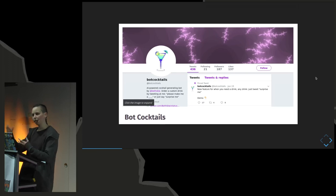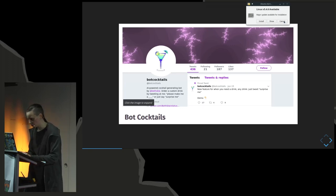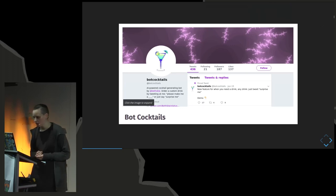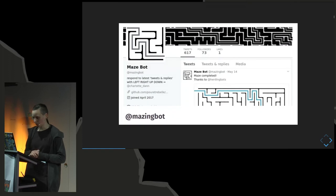There's the cocktail bot as well, Bot Cocktails, and it builds funny cocktails from random ingredients, and it's interactive, so you can tweet to it. So you can tell it, mix me something, and then it thinks of a cocktail name and gives you a recipe for a cocktail. And another fun thing is that you can ask it to surprise you, and then it'll generate a random cocktail.